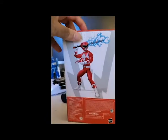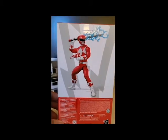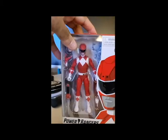On the side, we have this beautiful Ranger shot, and on the back, we have the, oops, he fell, that's not good, no, Jason, don't die on us. He has the typical product shot, and the Blaster Effect doesn't look too bad on him, but don't count on me using it in the video.